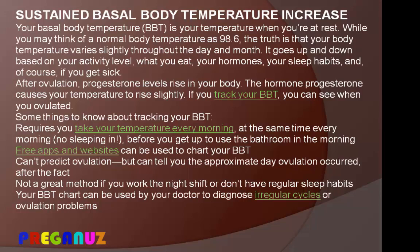After ovulation, progesterone levels rise in your body. The hormone progesterone causes your temperature to rise slightly. If you track your BBT, you can see when you ovulated. Some things to know about tracking your BBT. It requires you take your temperature every morning, at the same time every morning, no sleeping in, before you get up to use the bathroom. Free apps and websites can be used to chart your BBT.